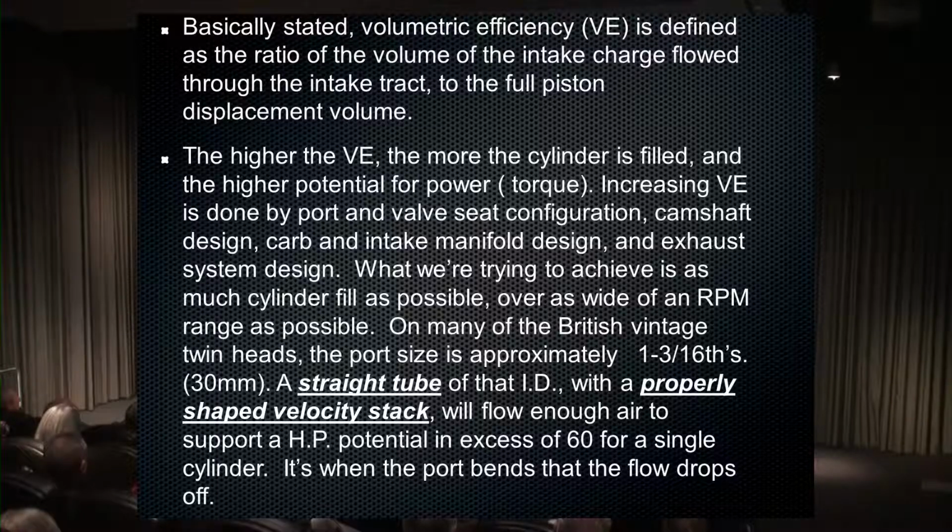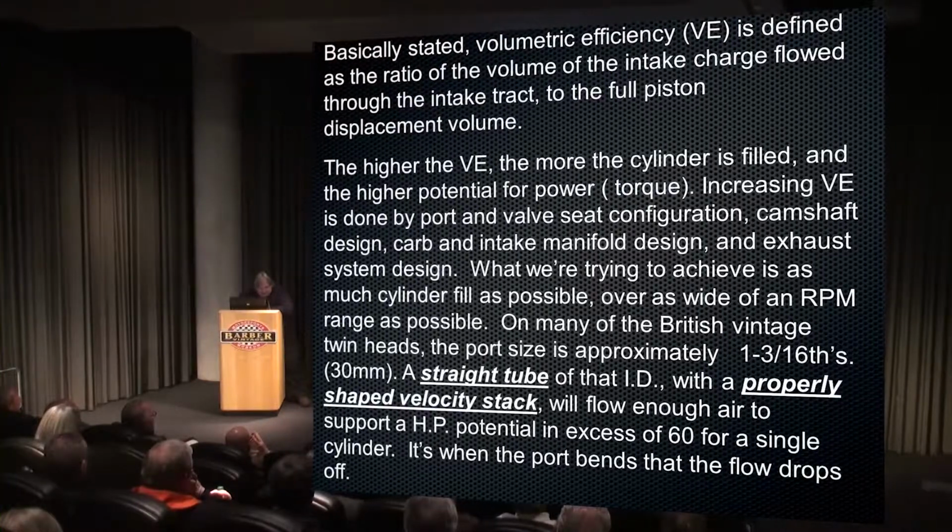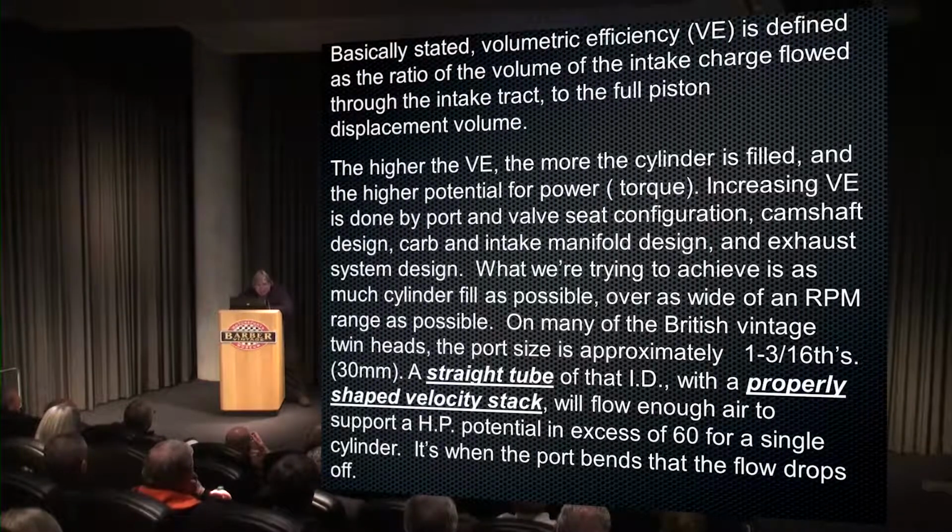Increasing volumetric efficiency is done by port and valve seat configuration, camshaft design, carb and intake manifold design. And this is a good example here. On many of the British vintage twin heads, the port size is approximately 1 3/16, 30 millimeter. All your Triumphs, Nortons, BSAs, they've all got a 30 millimeter port. A straight tube of that OD with a properly shaped velocity stack will flow enough air to support a horsepower potential in excess of 60 for a single cylinder. Now, you know you're not getting 60 horsepower out of both your cylinders. So that goes to show you that's not your restriction.